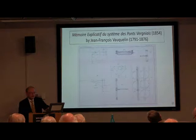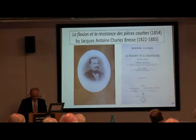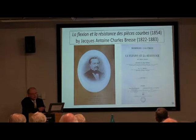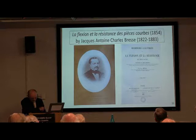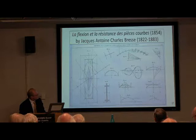But it is especially important to highlight the important treatment given to the Vergniais bridges by Bress, also an engineer of bridges and roads, but also known as a reader at the École Polytechnique and École des Ponts et Chaussées, in his famous treatise on curved elements, also published in 1854. In fact, Vauclin, in the same year, in his memoir referred to formulas established by Bress. This is the plate from the book of Bress dealing with this chapter.